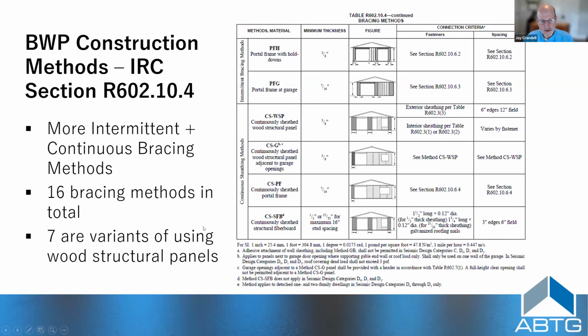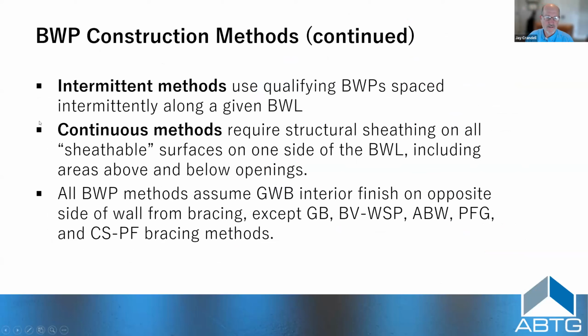So there's 16 in total, and 7 variants actually use wood structural panels. And of course, we see that being used a lot in practice, but there's a lot of other methods. In fact, traditionally, 20, 30, 40 years ago, when I was in the construction industry, what we saw a lot of were just the old-fashioned let-in braces, with just the gypsum on the interior, and on the exterior, if you were in the north, you were using foam as part of the first energy code advancement after the oil crisis in the 1970s. But that's faded away. That's kind of been a loss in many parts of the country. They still do it some in Canada, but that's retained here. It's still available to do that.